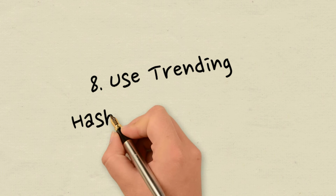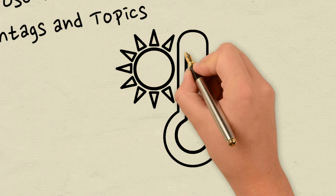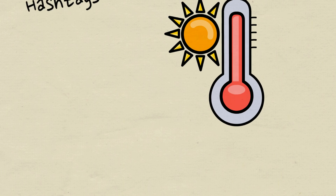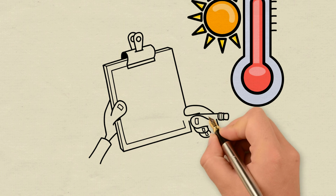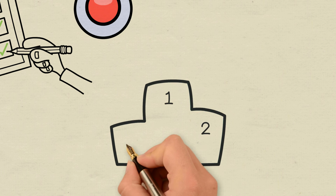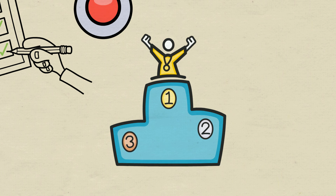8. Use trending hashtags and topics. Trends drive followers and sales. Don't be afraid to jump on the bandwagon when it comes to hashtags and topics, because that's what will get you the most views on TikTok or the most followers on Instagram. Do your research and be on top of what's new and trending. It would help if you tried to be somewhat early to trends. That way, you can avoid the oversaturation of content at the trend's peak and the low viewership when the trend is dying out.